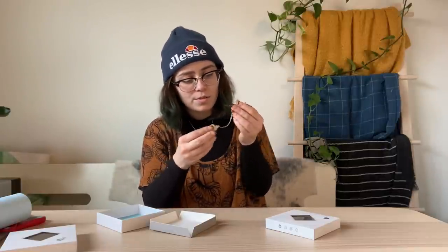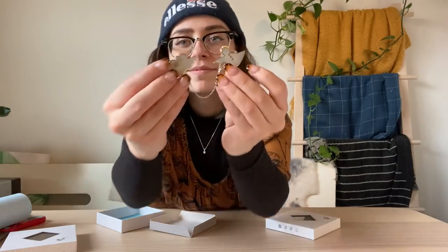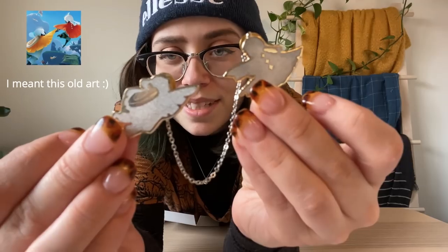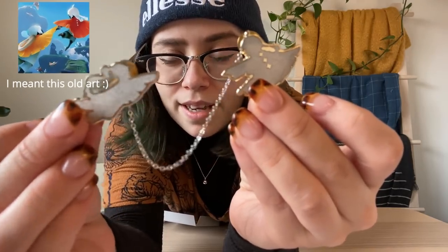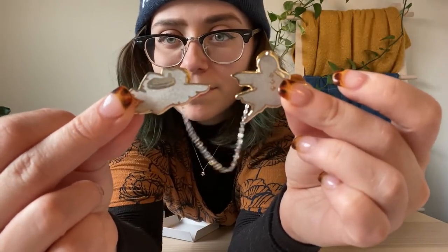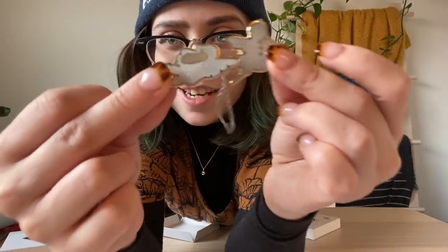So this is the You and I pin. There's two of them. It's like the TGC logo or the Sky logo. It's kind of hard to see, and they're glittery as well. There's lots of glittery pins. Very cute. I like the chain.